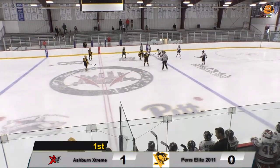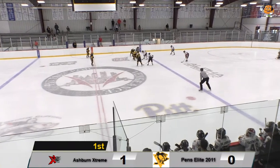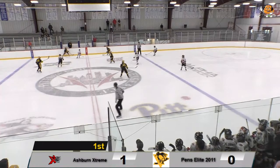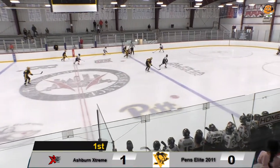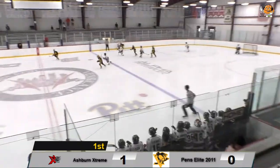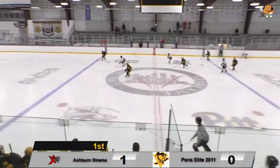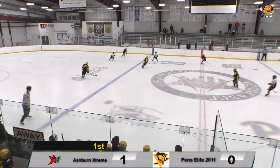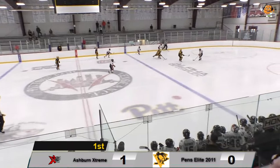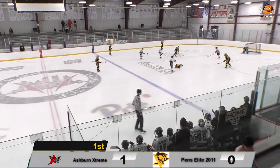Yeah, that means the power's on. One back to Foster. Foster banks it off the boards for Baru. Baru into the offensive zone. Looks for Zachi. He's unable to get control, and Ashburn turns it back to center for Foligno. So Ashburn with an early goal on a breakaway where they were able to pot the rebound.